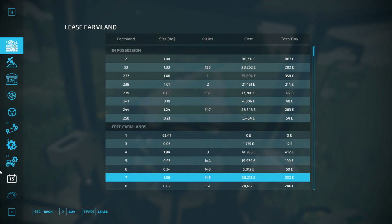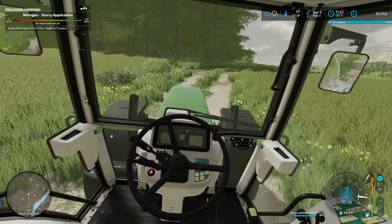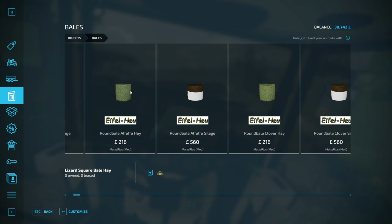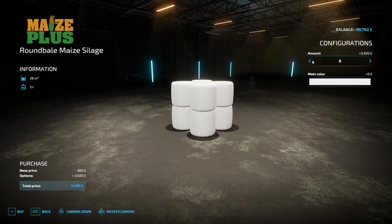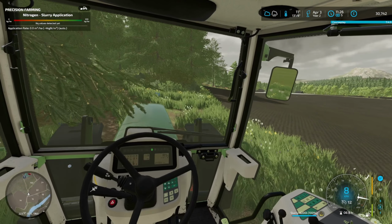Well, maybe. Let me see when the wheat and barley are gonna be ready. So barley is gonna be ready in 2 months' time, and wheat is gonna be ready in 3 months. I'm thinking we should be able to make grain grist and use that as a supplement to our feeding needs, and simply buy the maize silage. So if we go over here you have the MaizePlus mod bales. This is grass silage and this is maize silage. So it's 560 per bale, and I think it's 3.5 cubic meters. So that's 4 grand for 28 cubic meters. It's not cheap, but it's a lot cheaper than buying TMR as a whole, as already mixed, what we did in the previous episode to save our cattle from dying.